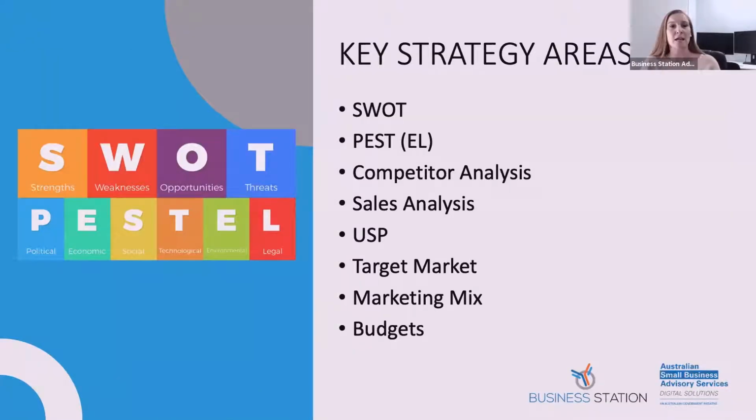Before we do, looking at the strategic planning process. Developing a strategic marketing plan is an extensive process. For me, it takes a number of weeks to obtain information, and then you analyze that information. You go back and forth, and then ultimately you develop a strategy around everything that you've learned. So there are some key strategic research areas.